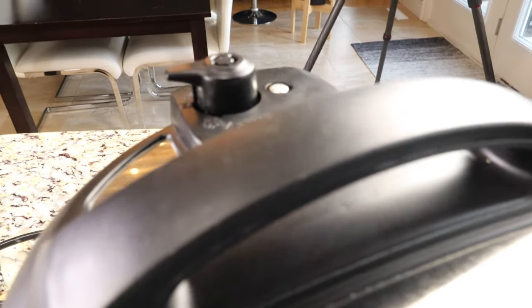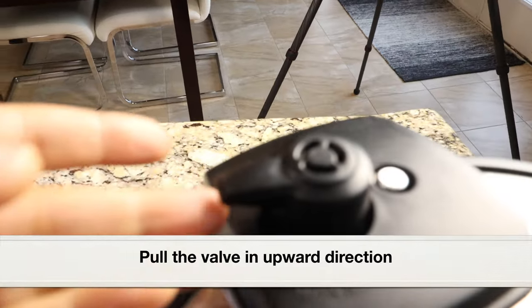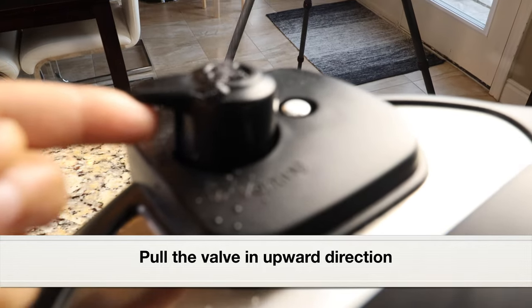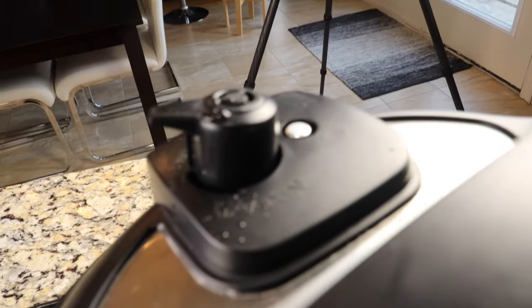In the Instant Pot Duo model, for doing a quick pressure release, we need to first point the steam release valve knob towards venting. So that means pressure is being vented, and gently pull the knob up. So that's when pressure will start to release. So as you can see, steam is starting to release, and let the steam release completely.